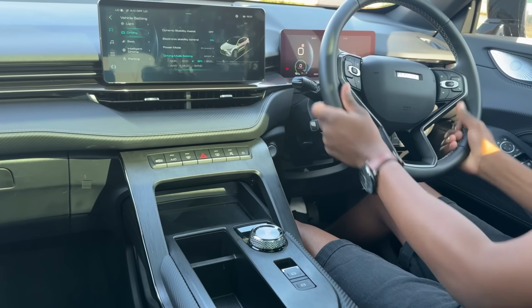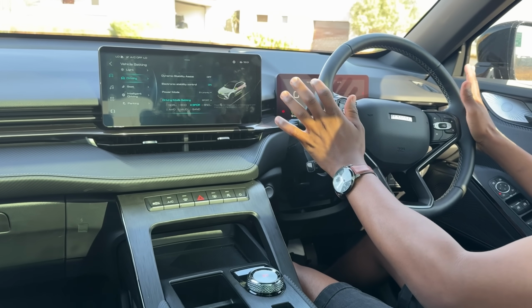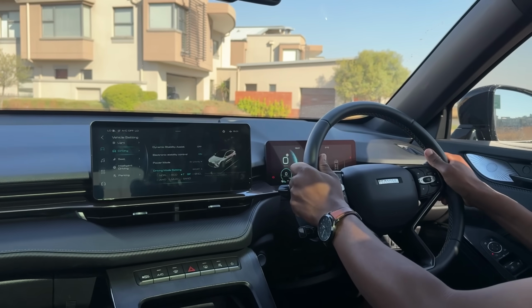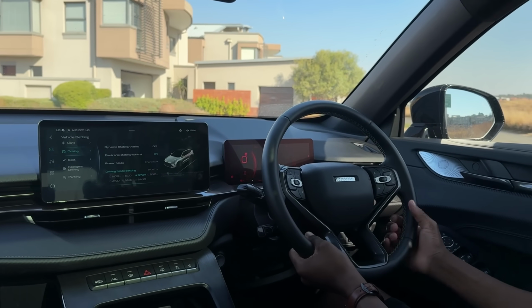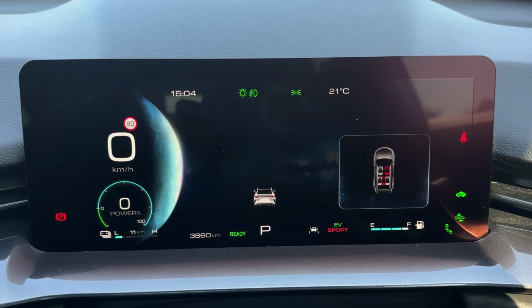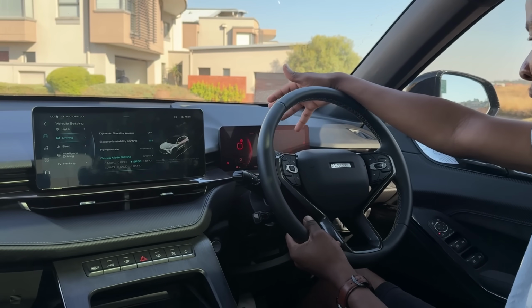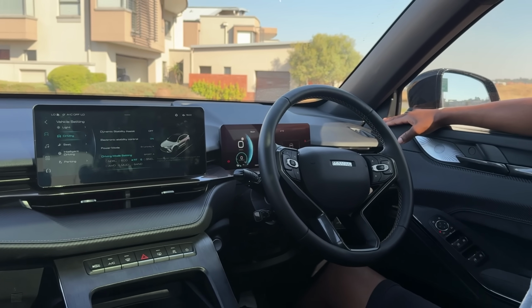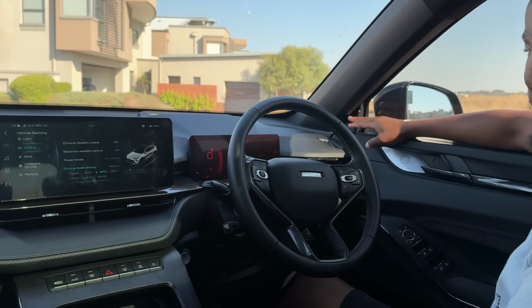Now moving on to our steering wheel. I love Haval steering wheels, but hey, they are so thin, guys. Like it's a skinny steering wheel, but you get used to it after a while. In terms of your driving, you have this screen over here. Shows you all the information you need. It's nice and it's clear. Got nothing to complain about. And yeah, that about sums up the interior of the GT.